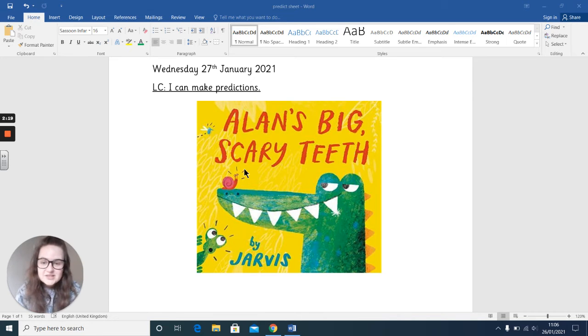Now looking at the pictures, I can see I've got some options. I've got a little hummingbird there, I've got a little snail there, I've got a big, either a crocodile or an alligator or something here, and he's got some spikes on him, and he's got some big pointy teeth, hasn't he? And I've also got a little frog. And this bit down here says by Jarvis, that is the author.